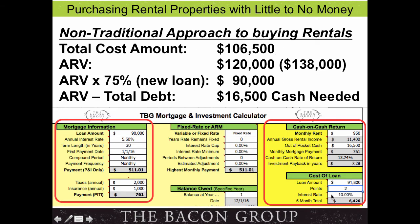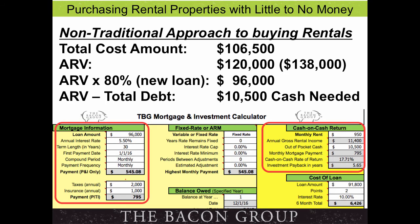91,800, 2 points, 10% for 6 months. That's $6,400. And I said, listen, it's not going to take you 6 months to refi. I said it would take you probably 2 to 3. So that's where that $3,000 came from in that last equation on the cost of the actual hard money loan.